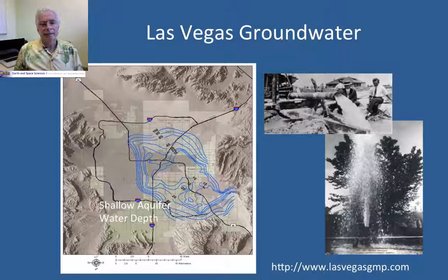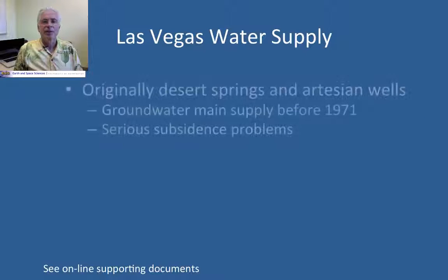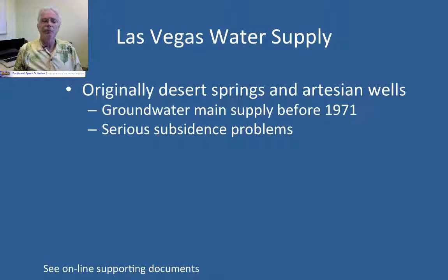Despite being in a desert, Las Vegas came into being as a location where there was abundant groundwater in very shallow aquifers. As you can see in these pictures, in the early days, water flowed out of the ground from artesian wells. So the Las Vegas water supply was originally desert springs and artesian wells. In fact, groundwater was the primary source of water before 1971.